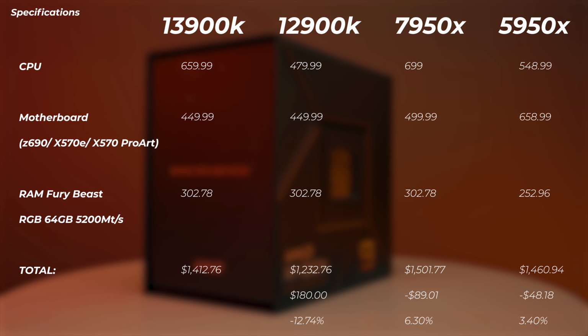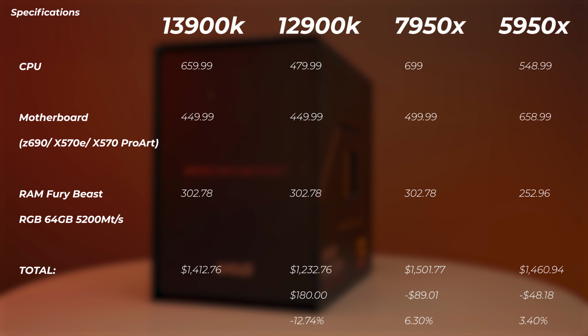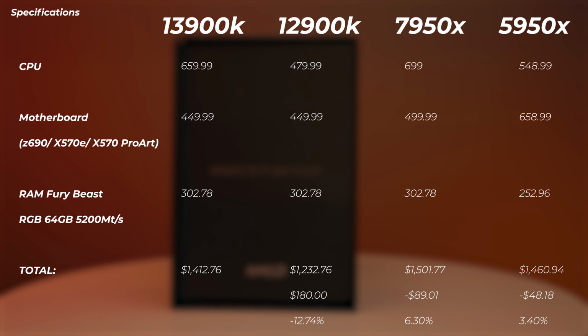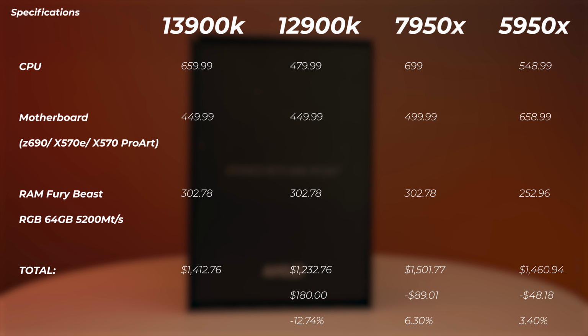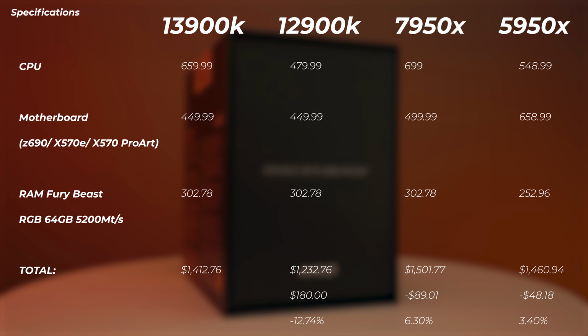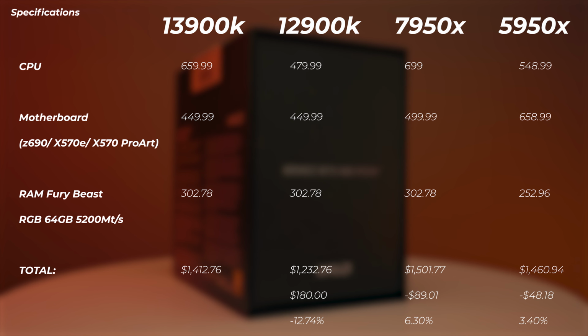The 12900K runs at $480. The 7950X is $699, so actually more expensive than the 13900K, and the 5950X is $548. In terms of the motherboard costs, I'm taking exactly the same brand of motherboard, just with different chipsets, right?